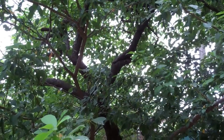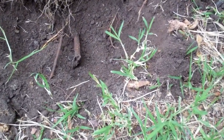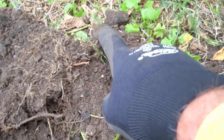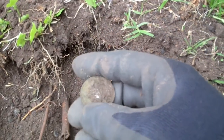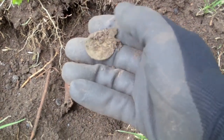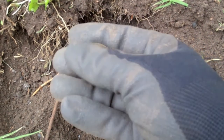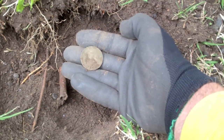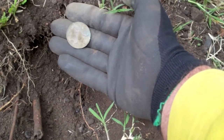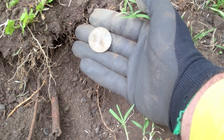And under the shade of this beautiful tree, got a really strong signal. And the dog loves it too. And there it is, just came out. And it's a penny, yay. And it's a kangaroo. I'll just give that a bit of a bush wash and see if we can get a date for you. Stand by. It's a beautiful 1951 kangaroo penny, in great condition too. Pretty happy about that one.